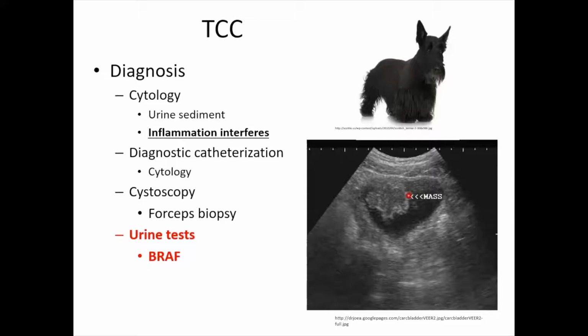This was less expensive and less invasive than cystoscopy and could be very effective for getting a diagnosis. Keeping in mind, though, that if there was a severe infection, the inflammation would interfere with our ability to interpret that cytology. And so in some cases, we would have to move to cystoscopy to get a diagnosis with a forceps biopsy. So we'd actually have to get a chunk of tissue and look at that architecture to tell us what it was that we're dealing with.